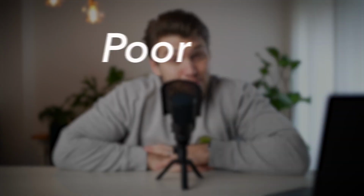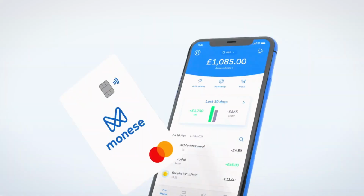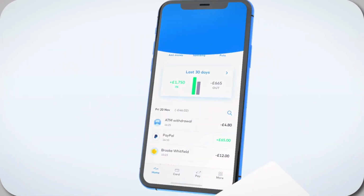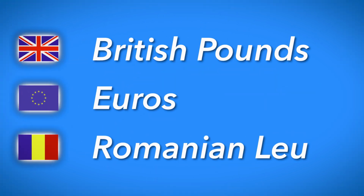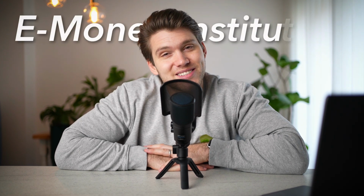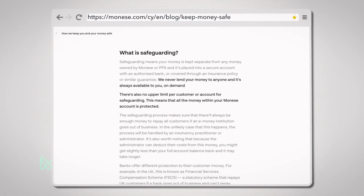Okay, so if you've ever struggled to open a bank account, perhaps because you have poor credit or you don't have proof of residency, then Monese could be a great option for you. They're an e-money institution that offers an easy to open account which comes with local account details in British pounds, euros and Romanian leu. And in case you're wondering, an e-money institution isn't like a bank and so your deposits aren't FSCS protected. However, they are protected by a method called safeguarding.